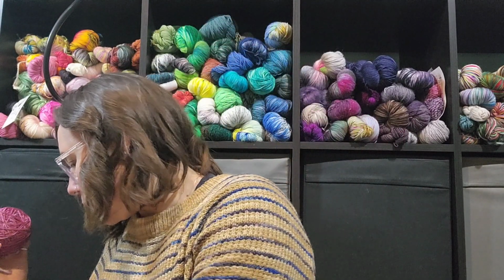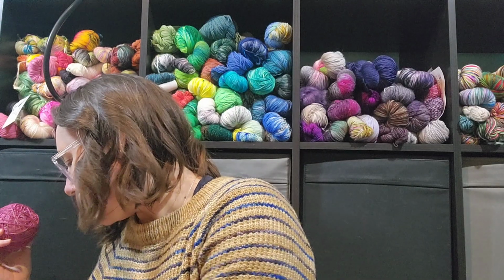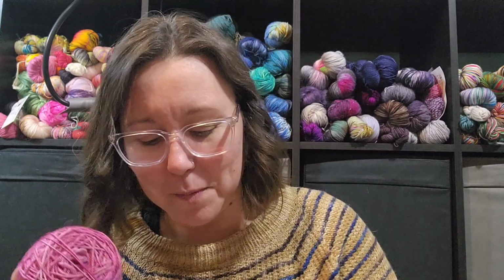So let's see how much we have of the other one. And the other one is a 50 gram ball. Because, did I read them the opposite? I'm sorry. No, I didn't. Okay, 41% baby alpaca, 13% fine merino, 10% yak, and 35% silk is the yak fluff base. So let's see how much we have left of that. These were 50 gram balls. Let me make sure it zeroes out. Okay. 24.22. I could totally get two of these out of one ball. So that might be what I end up doing. That's super exciting.